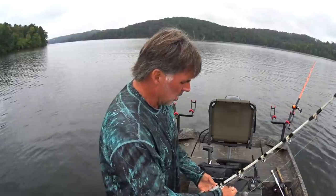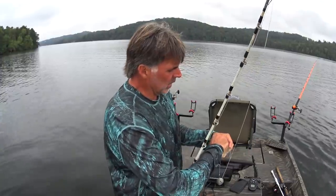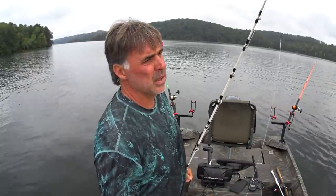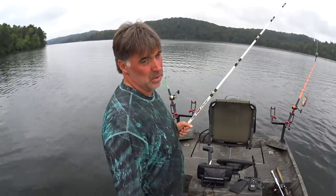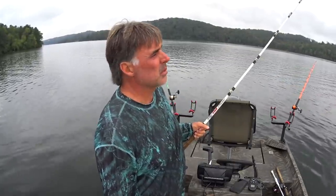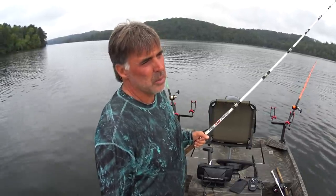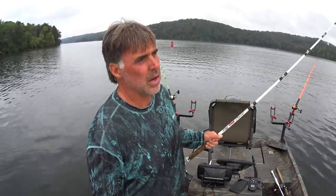Mid-September, water temp 78 degrees, transition month. Can be kind of a tough month to get a bite. Anytime you get that transition, typically see a little less action, but you can still get the action, you can still get a big fish. Just seems to be where you can get on a tougher bite during the transition months, unless you really get over a hot area.